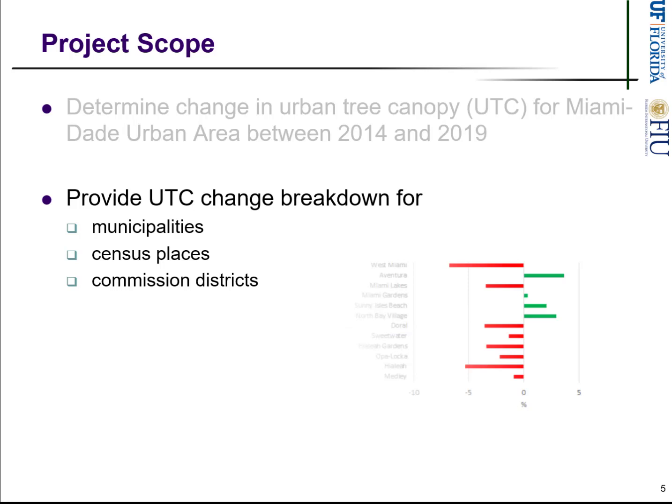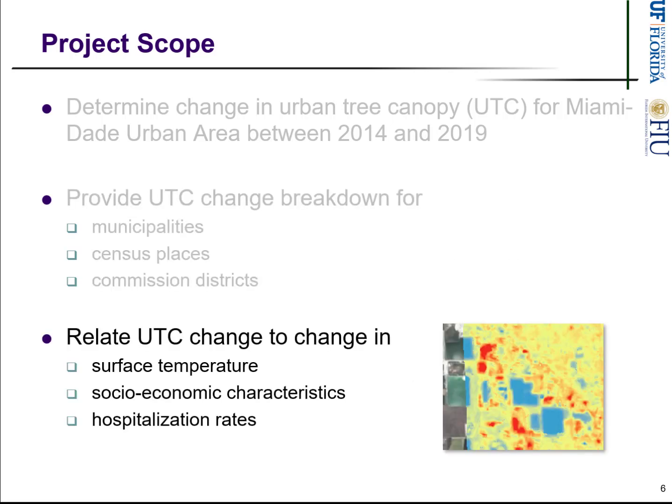The project aim was to measure this urban tree canopy change for municipalities, census places, and commission districts, to show the loss or gain for those predefined units in terms of urban tree canopy. Furthermore, we tried to relate change in urban tree canopy to a change in surface temperature and to a change in socioeconomic characteristics of areas with decreasing or increasing tree canopy, and also to see how the relationship between urban tree canopy and hospitalization rates changed over the years.